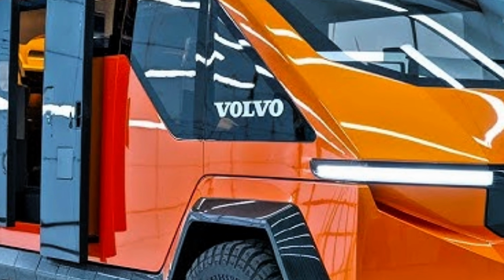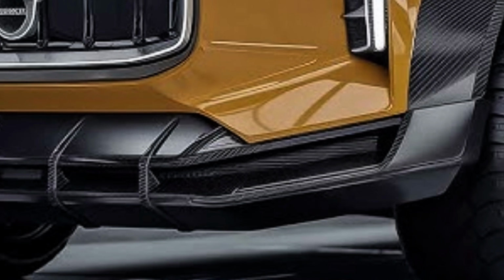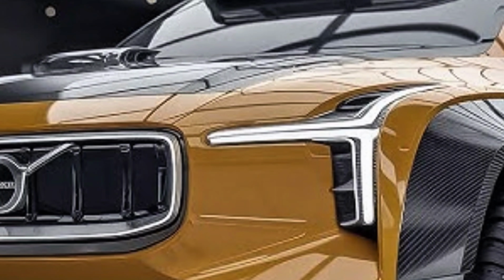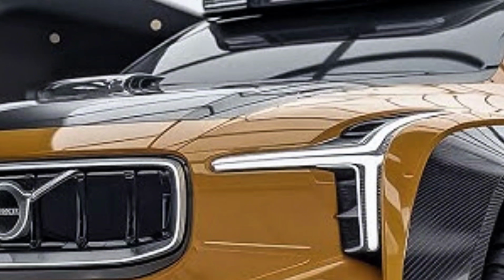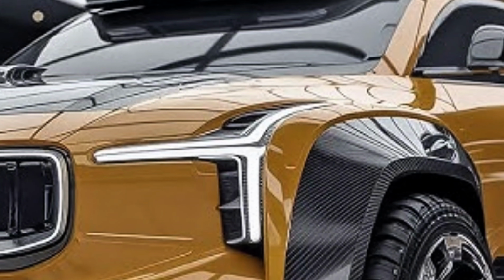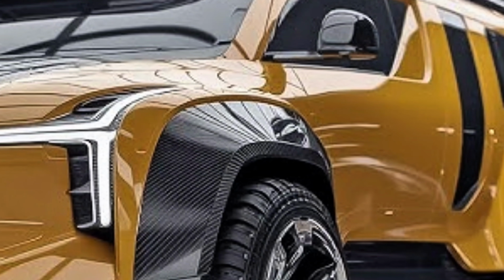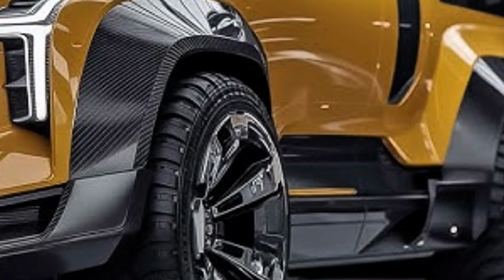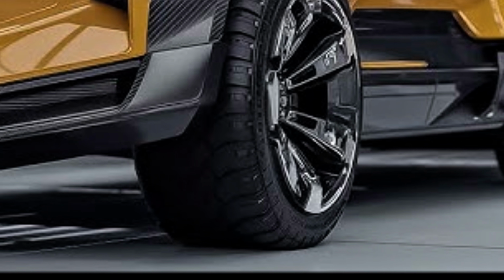Today, we are stepping into the future of travel with a vehicle that redefines the very essence of a luxury motorhome. If you have ever dreamed of a life on the road that refuses to compromise on elegance, performance, or cutting-edge innovation, then you need to see this. We are looking at the 2026 Volvo Motorhome, a machine that is less of a recreational vehicle and more of a private rolling estate. Let's get right into it.